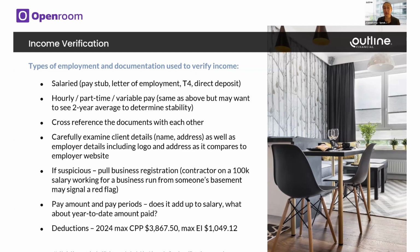People who are hourly, part-time, variable pay: lots of people work hard and have two jobs. But when assessing those incomes, you really have to understand how long they've been able to maintain those two jobs. When the banks look at income and at people who work part-time, typically they would want to see a 2-year history. When people have two jobs, many people will just do it for a period of time and don't maintain it long term, and you need to understand how they're going to support the application. Cross-referencing the documents with each other is key. Don't just look at everything individually. Just try to cross-reference.